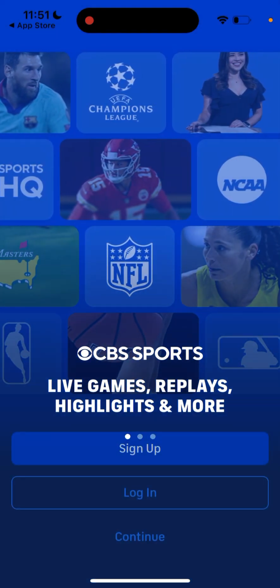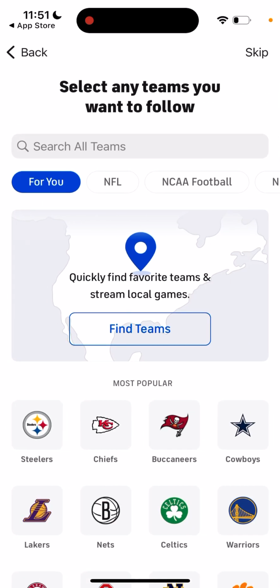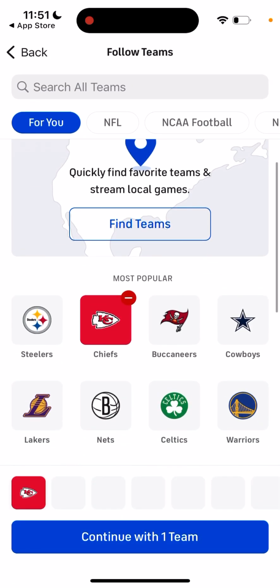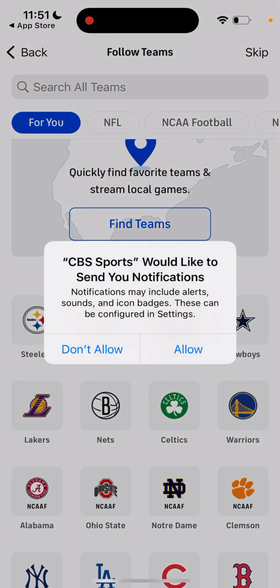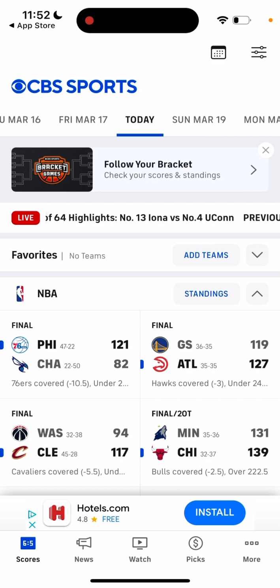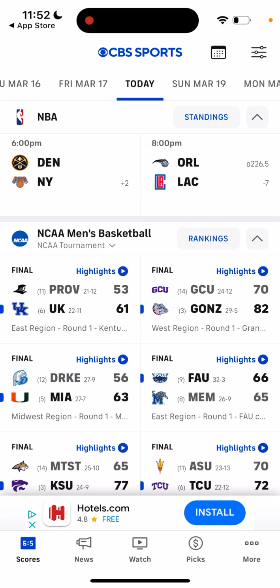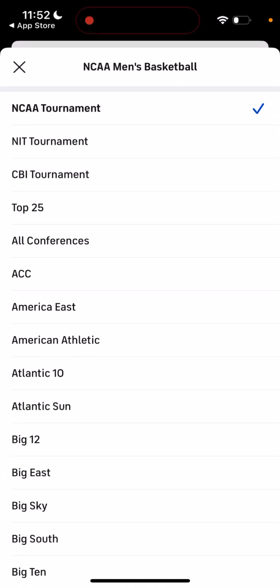So just open it up, and then you can sign up. Then you can just find your favorite teams. If you want, you can allow notifications, and then you can have some highlights from today. And then you can see rankings, for example.